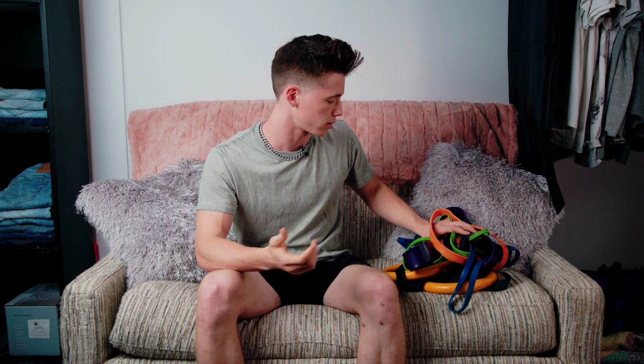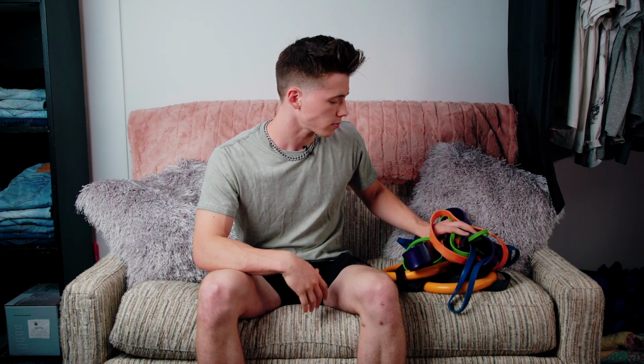They never snap. Mine haven't torn. I've used them outside. I've used them on metal bars, plastic bars, and they've stayed pretty strong. So as far as that goes, these are amazing.